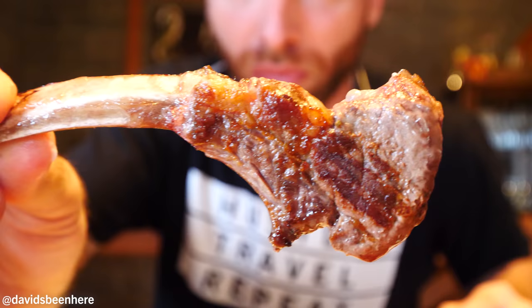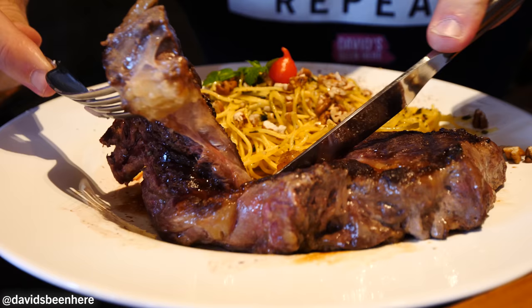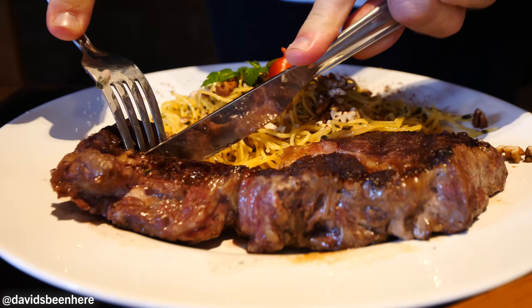One more of these. Muy bueno. So juicy. Lots of fat. Lots of flesh.